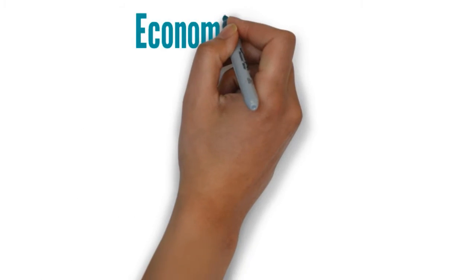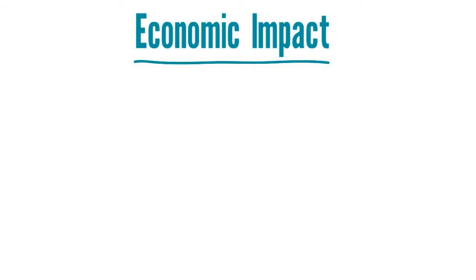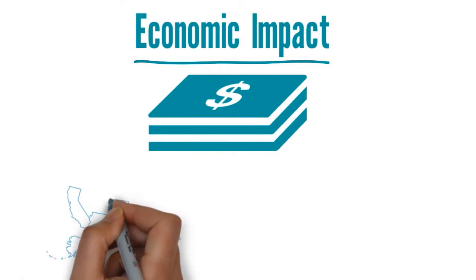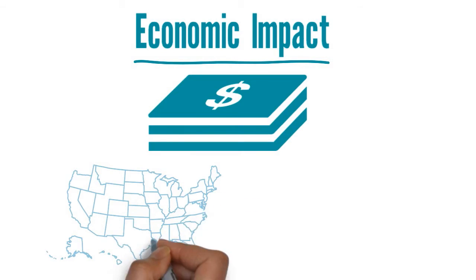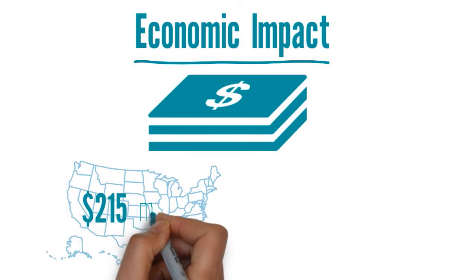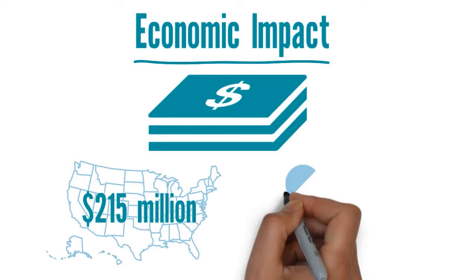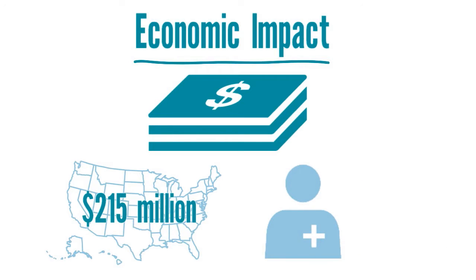The economic impact of incontinence-associated dermatitis is significant. The inflation-adjusted annual estimated cost for skin conditions related to incontinence in the United States eclipses $215 million. On average, the inflation-adjusted cost to treat one mild to moderate IAD episode in one resident is $169.